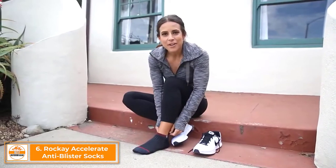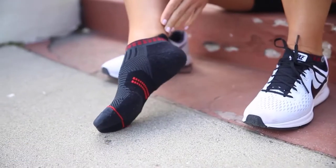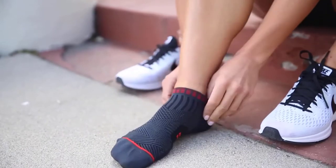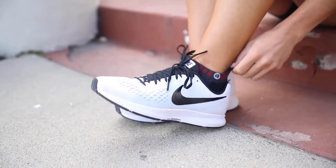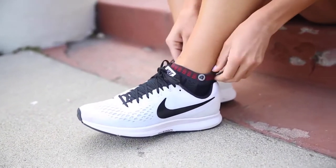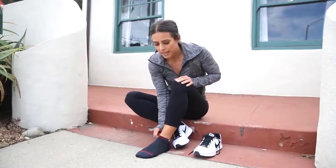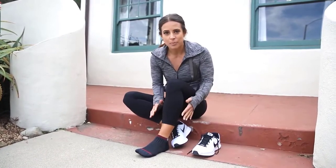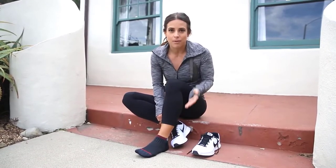This is the Accelerate Running Sock, and I have to say, I love these socks so much because they're super tight around the top, and I love that they go higher in the back because I never get blisters in the back of my foot, which I used to with my old socks. And I do love that they have a really tight compression under the arch and a lot of padding by the toes. They don't move, and I do feel like they are just a very well put together sock that is durable. And I love that they have a lifetime guarantee, which really bets on the quality of the sock.